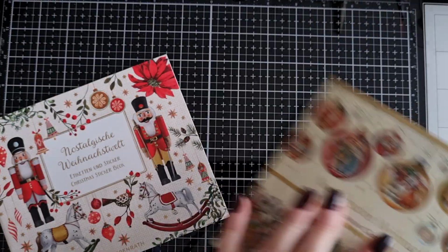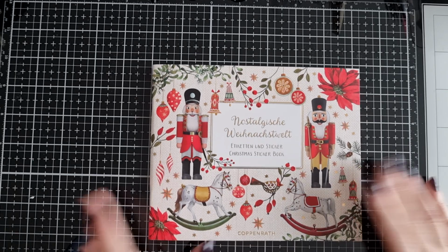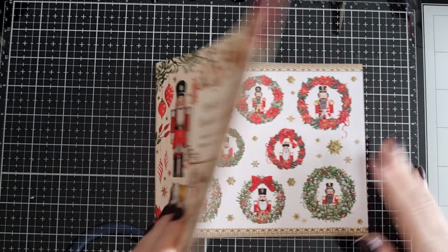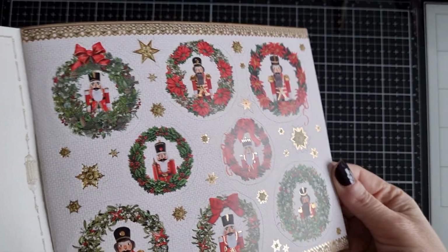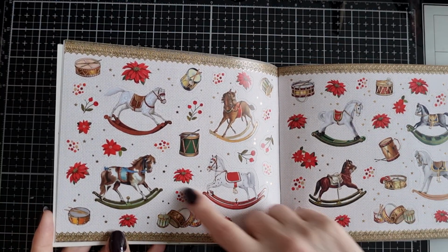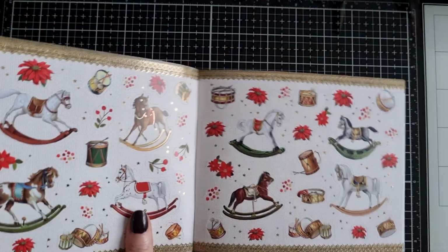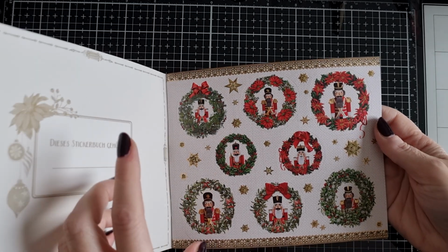Santa themed, beautiful. This year it was Nutcracker themed, which I love, the whole aesthetic of this. I love Santas, but look at the Nutcracker wreaths, and they're foiled. Can you see that? Oh my goodness. Now, this was not cheap, but I love it. Look at the rocking horses, guys. And here's the thing. Not one of these is the same.